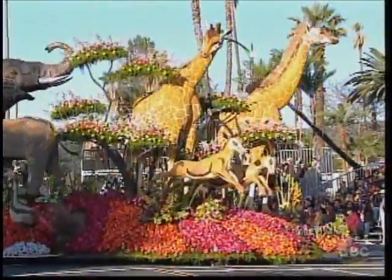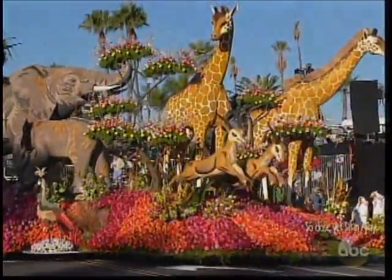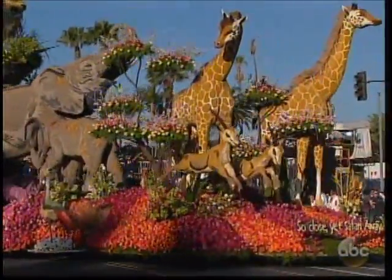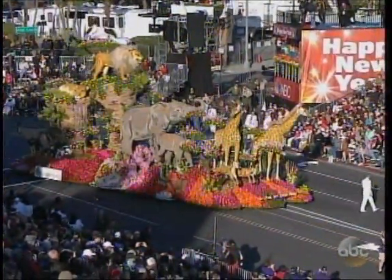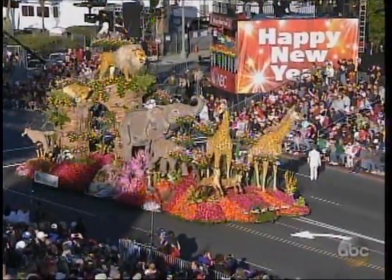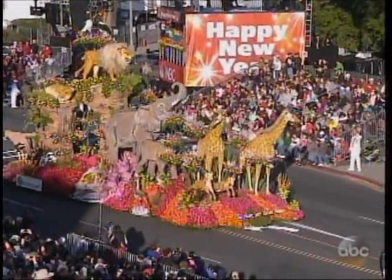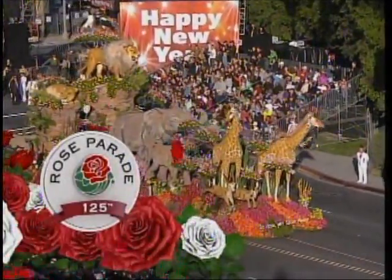And I know we have a chance to have our daughters here with us this week. My daughter refuses to believe that those animals are not real. Such is the level of detail, just staggering to behold. Every inch of this float, as are all of those that you see today, covered in organic material, flowers, fruits, vegetables, and seeds. It is a feast for the imagination and the eyes.